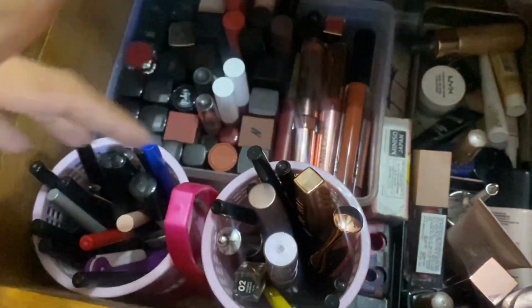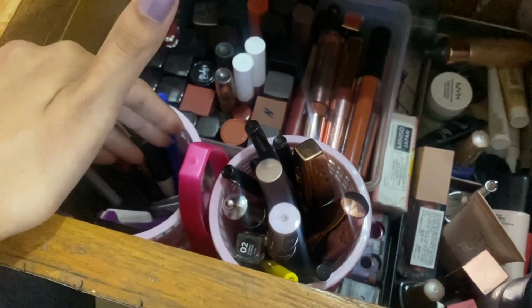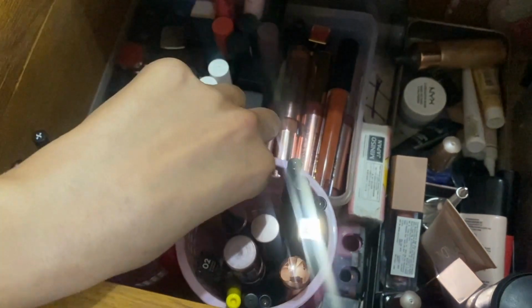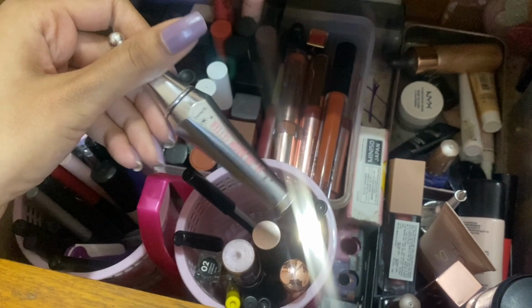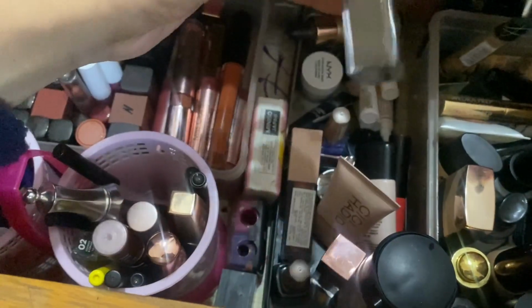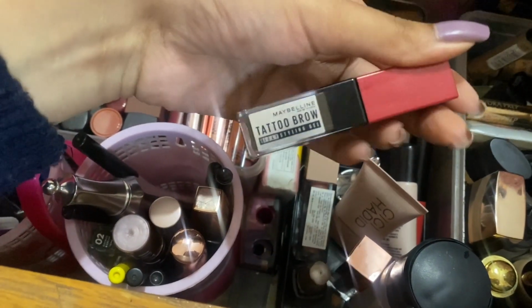Like this section, they have two compartments here. This is the compartment which I use on a daily basis, and this is like my rare day compartment. So yeah, this is my eyebrow gel, which is from Benefit, but I love this one more, so I kept it more visibly here. So this is the Maybelline Tattoo Brow.